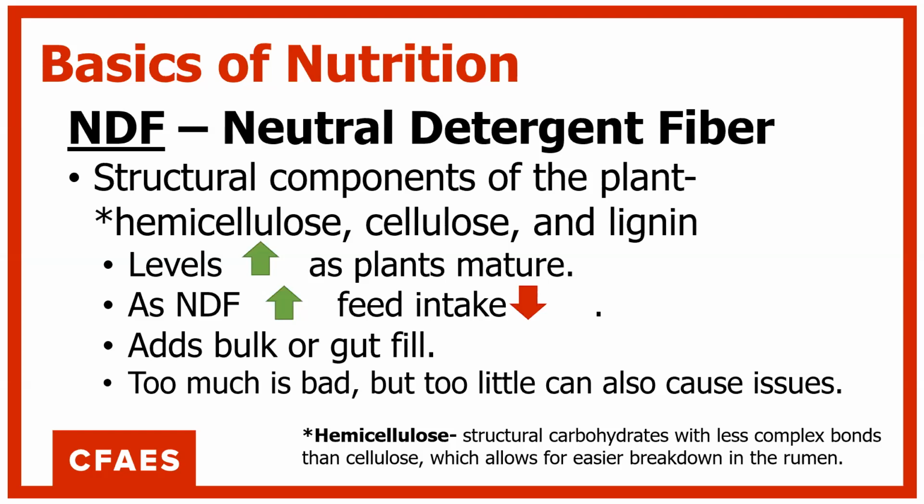As you can see, that last bullet point: too much of high NDF feeds is a bad thing, but too little can also cause some issues that we'll talk about here in a bit as well. And you can see our definition of hemicellulose down here, with those carbohydrates being less complex than cellulose, and they're easier to break down.